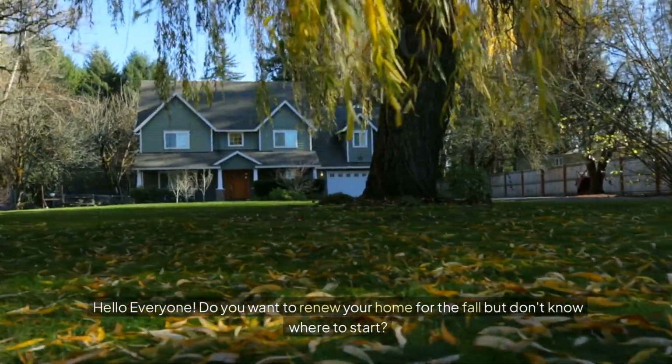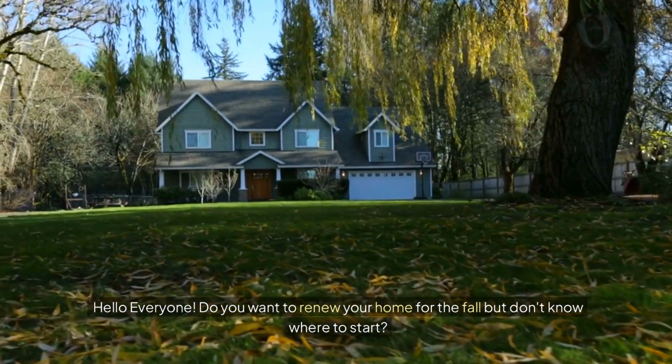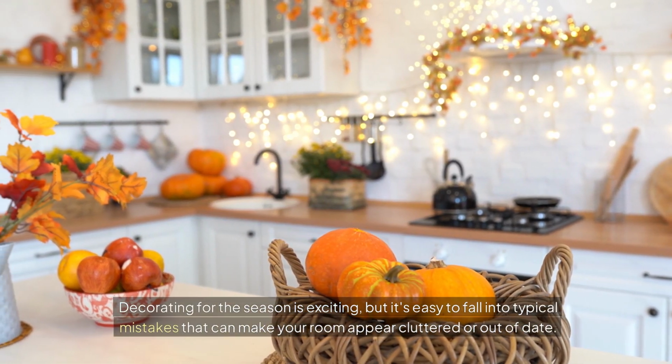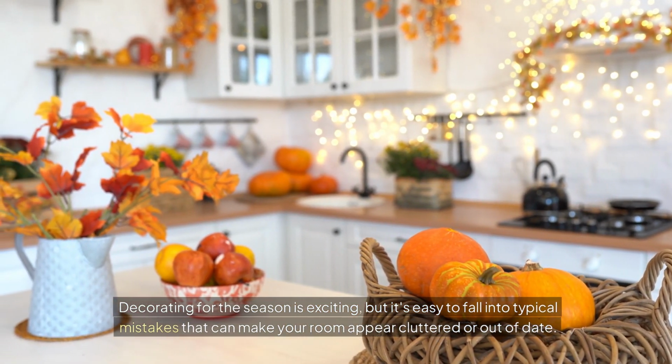Hello, everyone! Do you want to renew your home for the fall, but don't know where to start? Decorating for the season is exciting, but it's easy to fall into typical mistakes that can make your room appear cluttered or out of date.